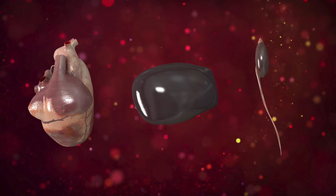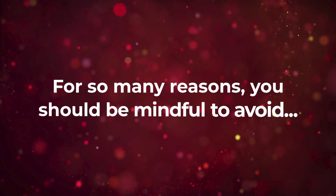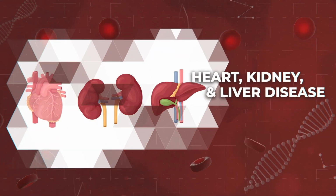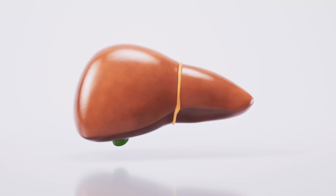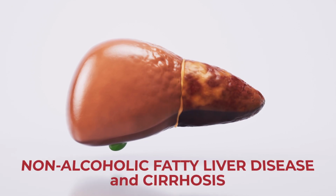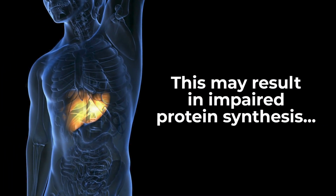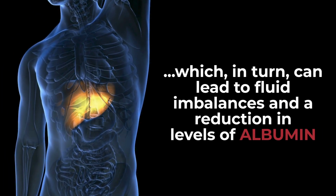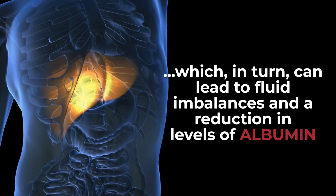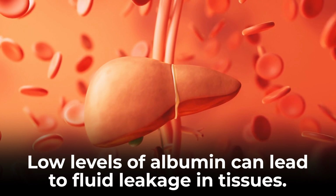First, what does diabetes have to do with your vital organs and the risk of ankle swelling? Well, for so many reasons, you should be mindful to avoid heart disease, kidney disease, and liver disease. Chronic high blood sugar levels can damage the liver and may lead to conditions like non-alcoholic fatty liver disease and cirrhosis. This may result in impaired protein synthesis, which in turn can lead to fluid imbalances and a reduction in levels of albumin, a protein made in the liver. Studies show that low levels of this protein can lead to fluid leakage in tissues.